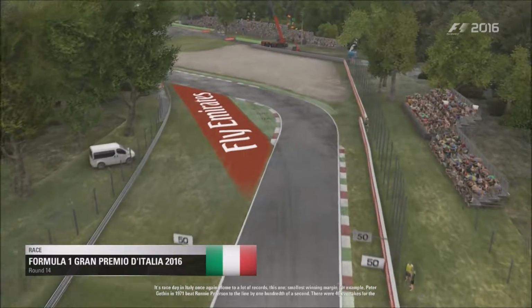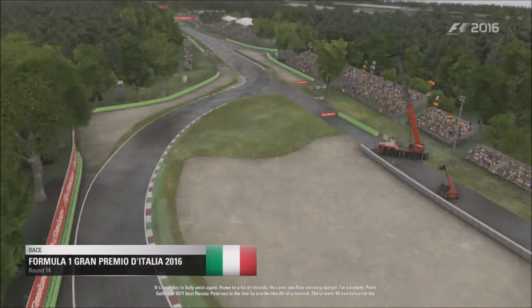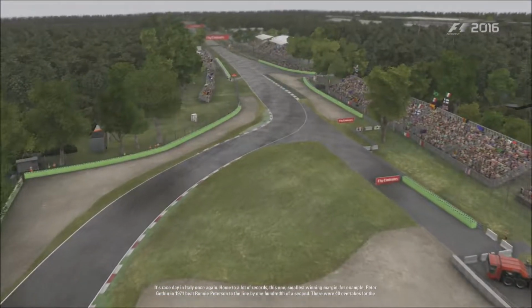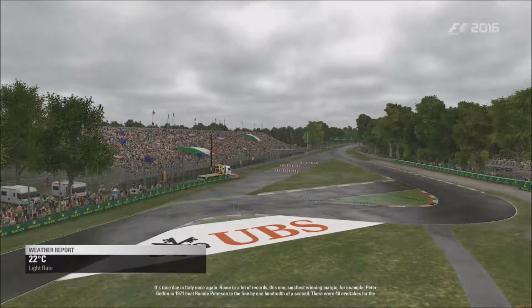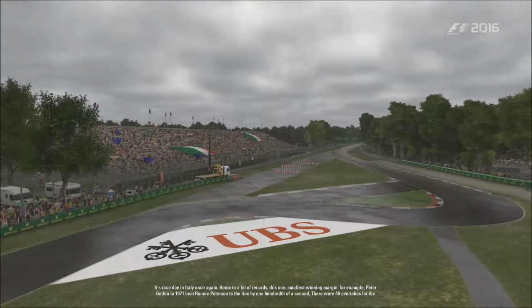It's race day here in Italy once again. Monza, home to so many records. The smallest winning margin, for example. Do you remember in 1971, Peter Gethin beat Ronnie Peterson to the line by 1/100th of a second.